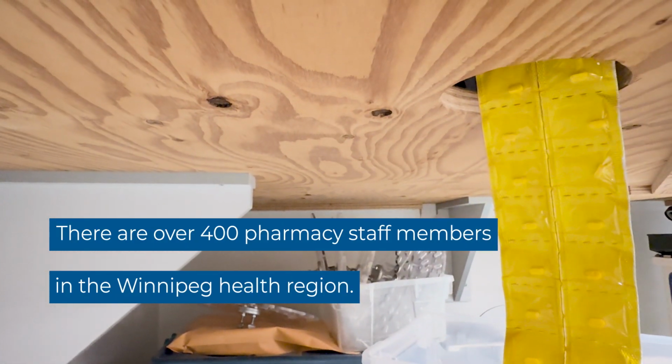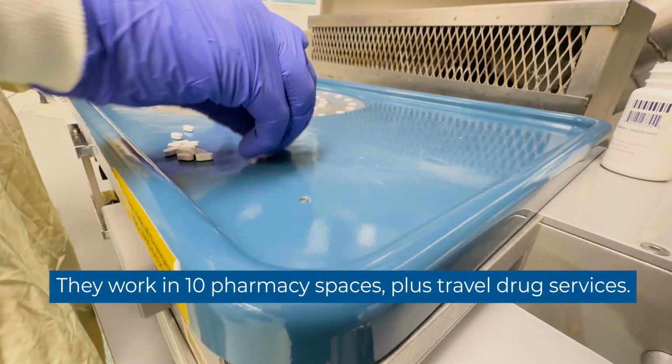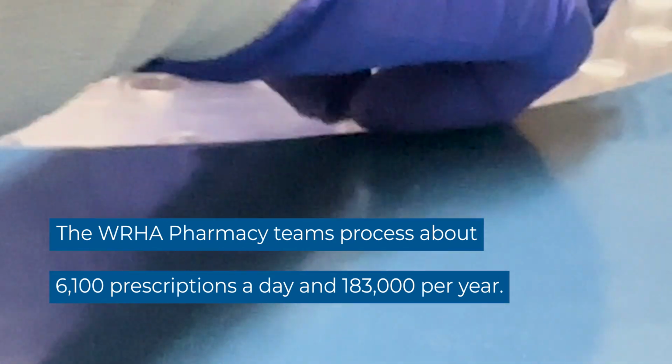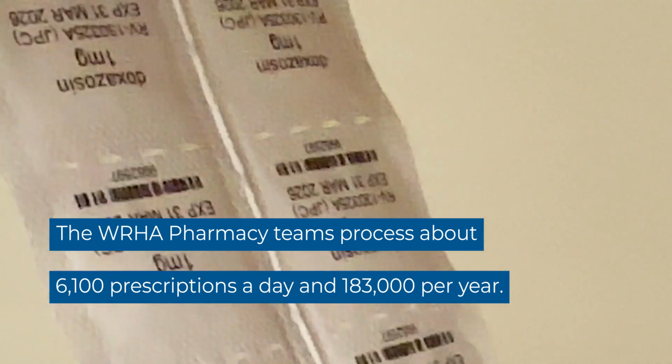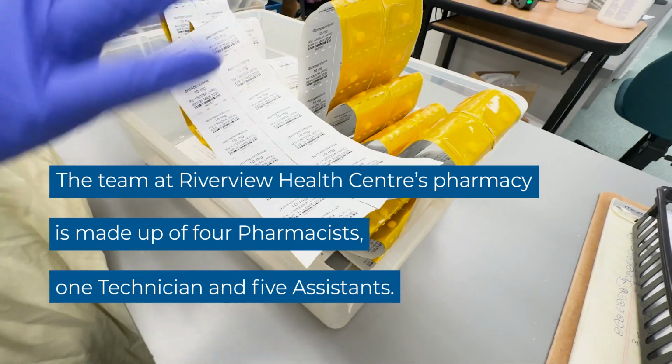I would say that almost every patient who's in the hospital is on some sort of medication, whether it be just a Tylenol or a whole slew of medications. So I think it's really important that we do our job accurately and that we're safe so that we can help give our patients the best outcome.